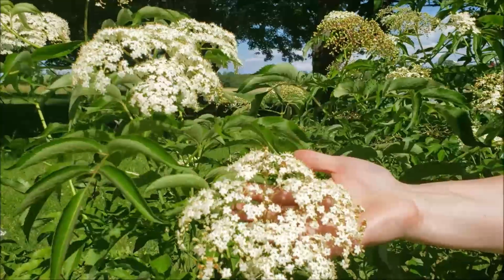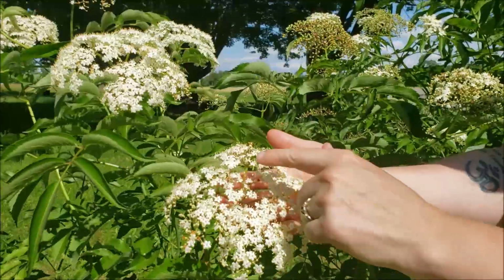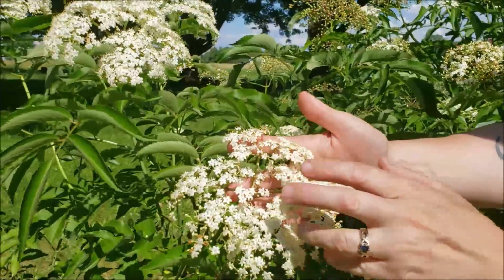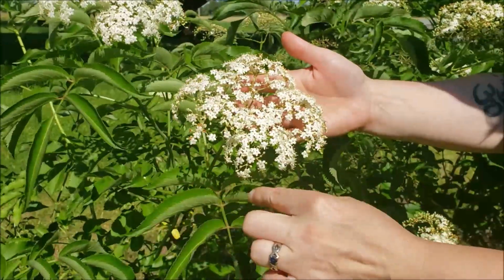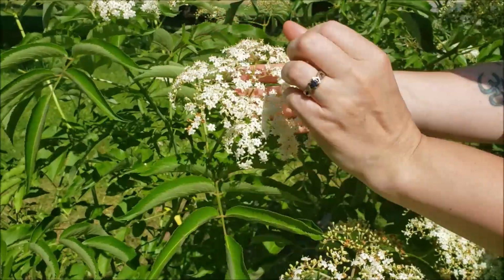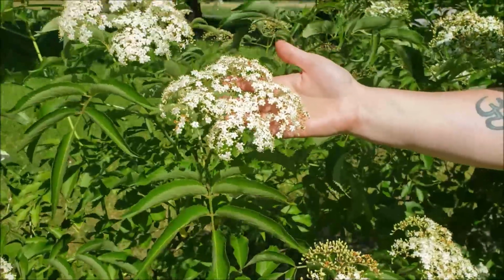Now this one is just slightly past peak harvesting time. You can see that some of the flowers are already starting to die and it's pretty pollinated. What you want to see are some closed flowers around the edge ideally, and one starting to open in the middle. It's because we want this near the beginning of its flowering period.